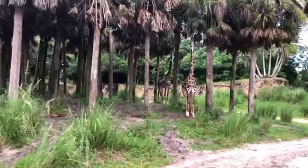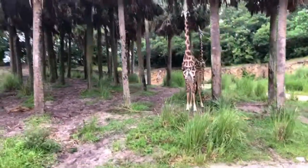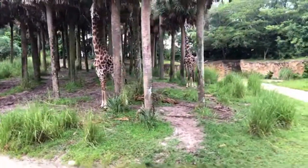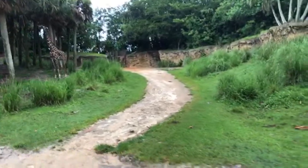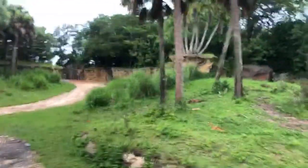Giraffe will spend most of the day eating. They'll spend about 30 minutes of the day sleeping, but they won't sleep all that at once. They'll take little naps here and there. And through the tall grass, you can kind of see a little head sticking up of a giraffe there. That's a younger giraffe there. When giraffe are born, they're born about 6 feet tall, which is actually the same distance. One's laying down. Because giraffes do give birth standing up.